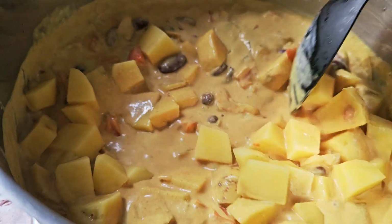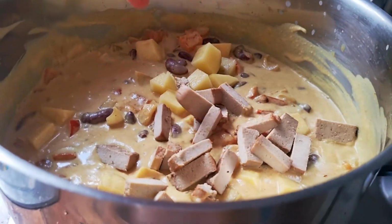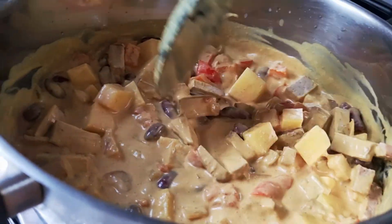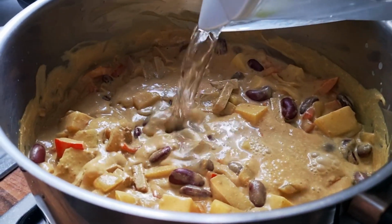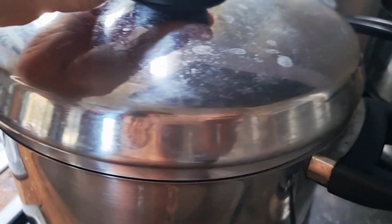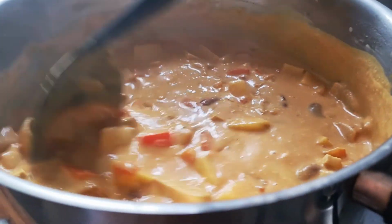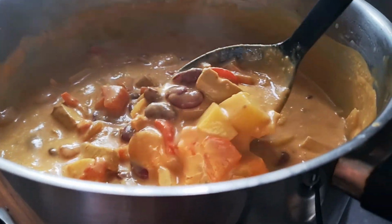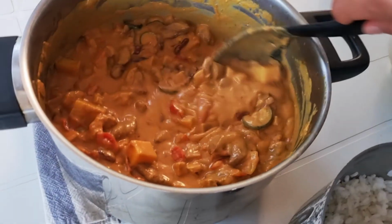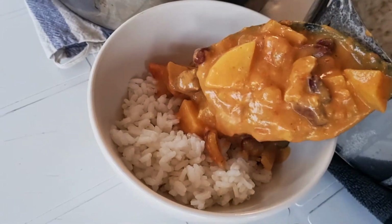I really like potatoes in the curry because it really soaks up the flavor of the sauce and it just tastes really good. Then I threw in some tofu for some added protein, gave it a stir, and threw a little bit of water in there because the sauce was getting a little bit thick. And then I just threw the lid on, let it simmer for a little bit, and it was done. I served this up with some white rice. It made a really big batch, which was great because we ate this a couple of times and everyone loved it. It was super delicious.